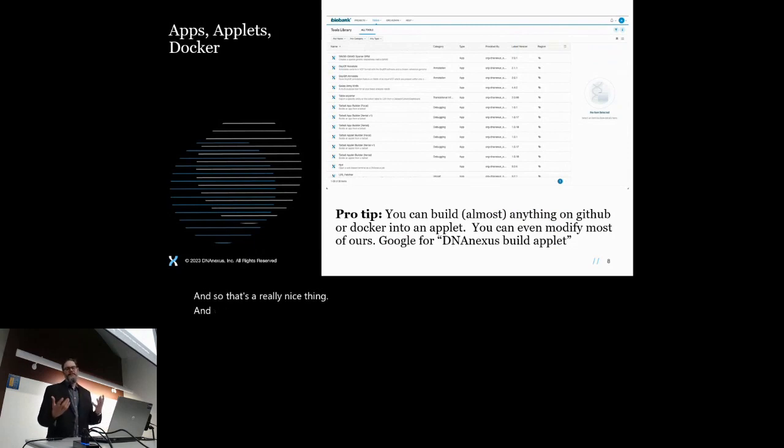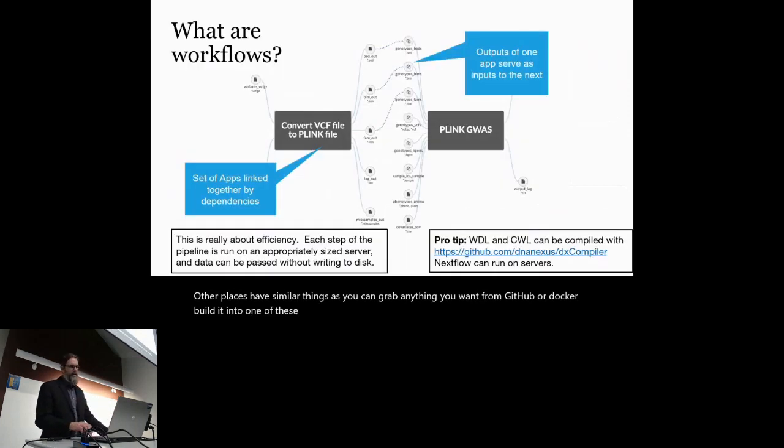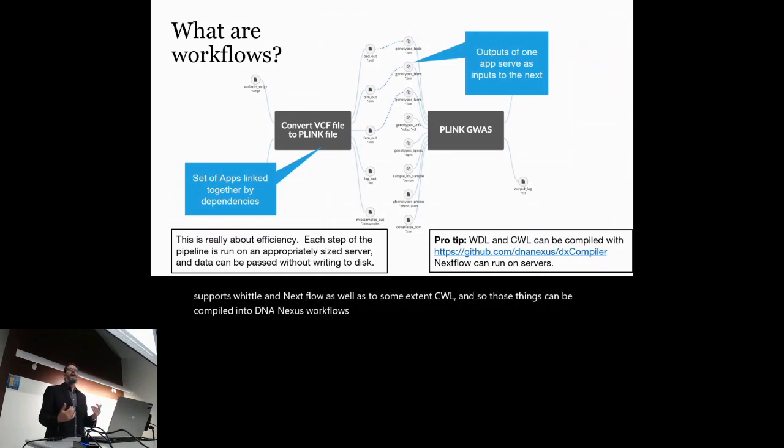And the nice thing about the DNA Nexus setup, although other places have similar things, is you can grab anything you want from GitHub or Docker, build it into one of these apps, and then you can build things into workflows. So DNA Nexus supports WDL and Nextflow, as well as to some extent CWL. And so those things can be compiled into DNA Nexus workflows. If you're a bioinformatician and not familiar with Docker, WDL, Nextflow, probably something to check out. These kinds of interfaces are really growing in our field, and that's a pretty big thing.